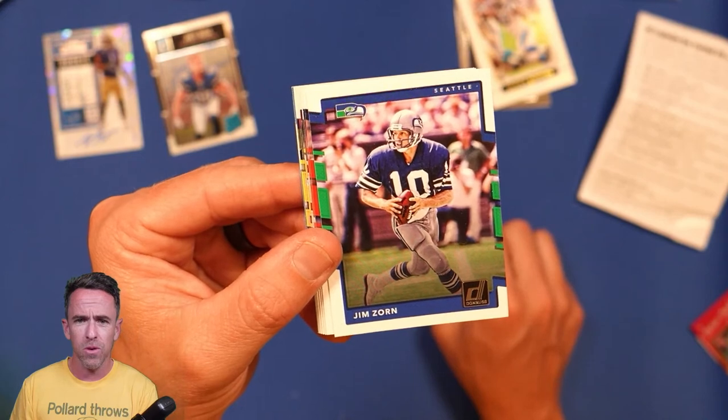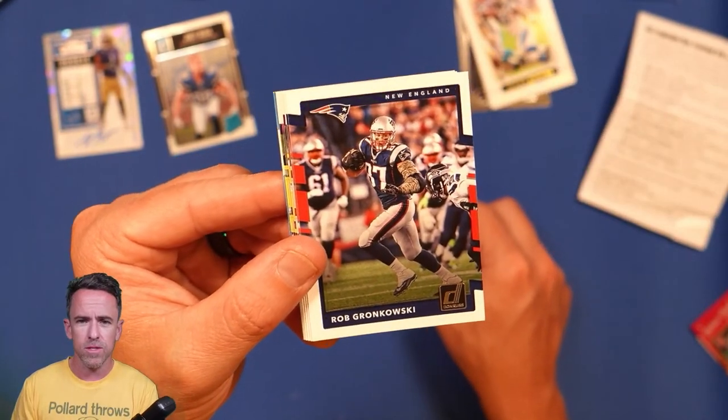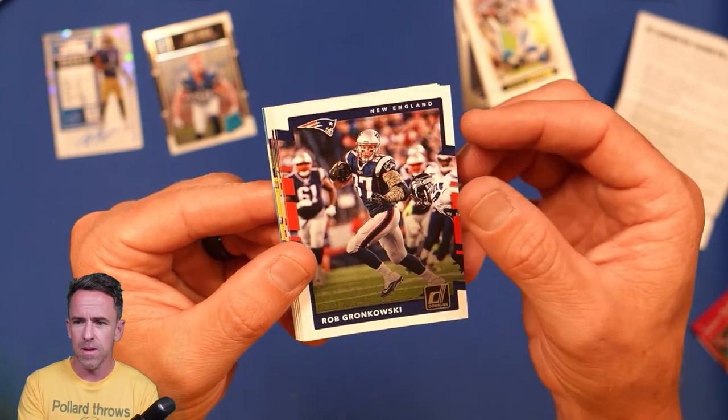So how about Jim Zorn? Oh boy. Gronk was still playing. Look at that arm.